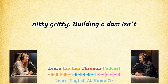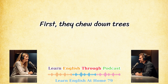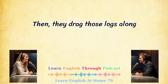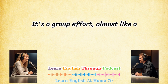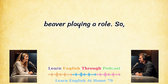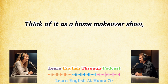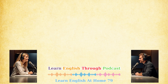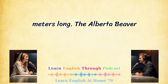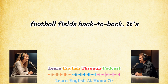Let's get into the nitty-gritty. Building a dam isn't simple. How do beavers pull it off with just their teeth and paws? First, they chew down trees, sometimes as thick as your leg. Then, they drag those logs, along with rocks and mud, into the river. It's a group effort, almost like a furry construction company with each beaver playing a role. So it's not just one super beaver out there. It's a family project. Think of it as a home makeover show starring beavers. Absolutely. And studies show that some dams can reach hundreds of meters long. The Alberta beaver dam? Over 850 meters. That's longer than 7 football fields back to back.